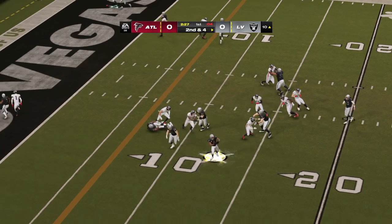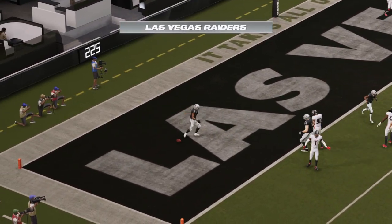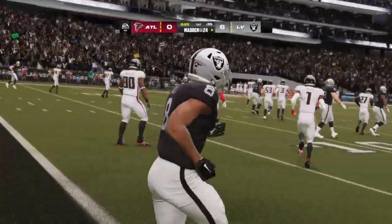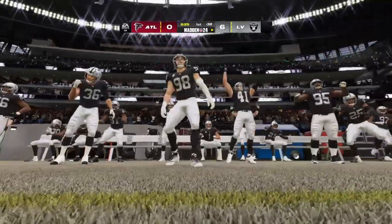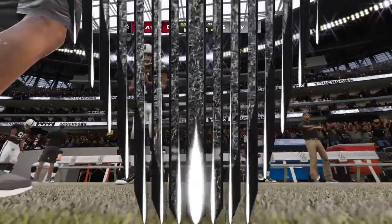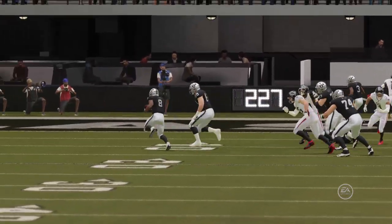Minshew sets to throw. Looking left side, and he's got a man. That's Jacobs. Touchdown, Raiders! Josh Jacobs from 10 yards out. And the Raiders will jump on top with the game's first score here this afternoon. An ideal start for them, really. You force the punt, and then you go down and score.